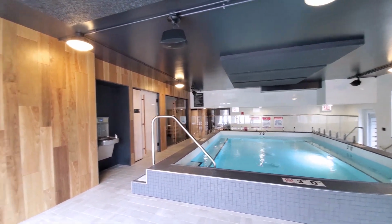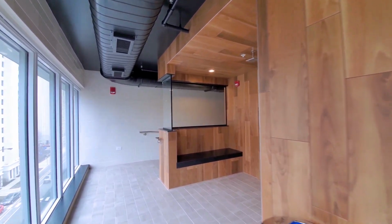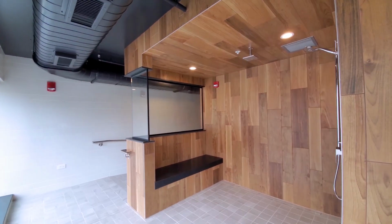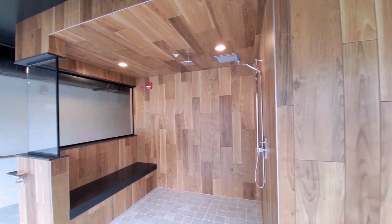And then with this area, we do also have a really gorgeous rinse-off area, which has a Bali kind of feeling. Absolutely gorgeous with the teak-like wood.